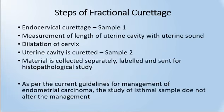The steps are almost similar to the dilatation and curettage, except that after doing per vaginal examination and introducing the speculum and tenaculum, first the endocervical curettage is done, and that is labeled as sample 1. Thereafter, the uterine sound is introduced to measure the length of the cavity. Then the dilatation of the cervix is done, and then the uterine cavity is curetted, which is labeled as sample 2. In earlier days, one sample used to be taken even at the isthmus, and curettage was done on all the walls, that is anterior, posterior and lateral walls, and 6 samples were labeled.